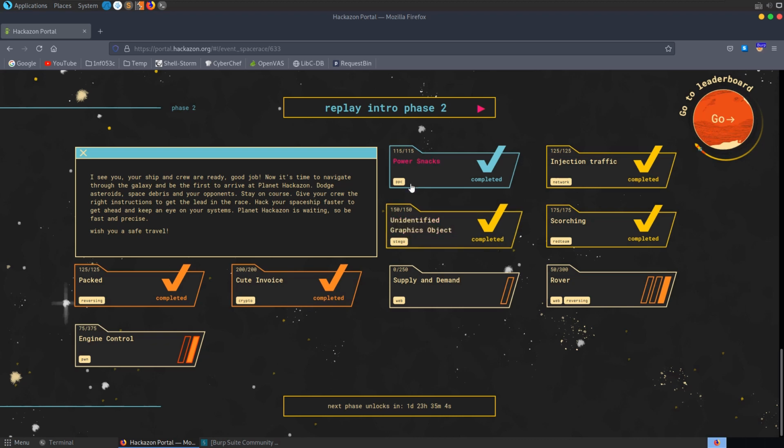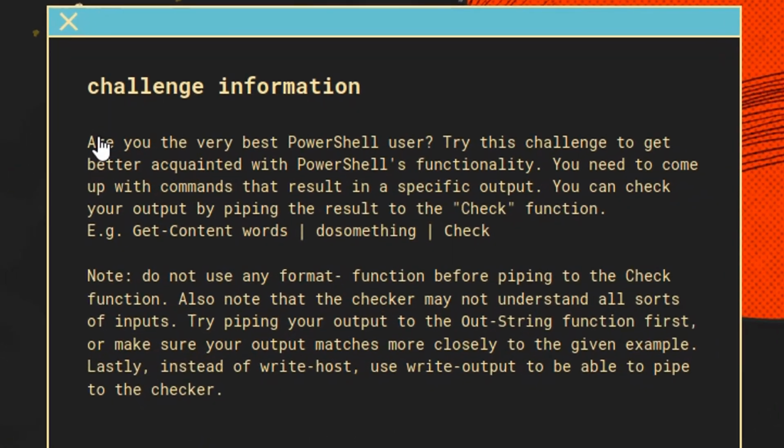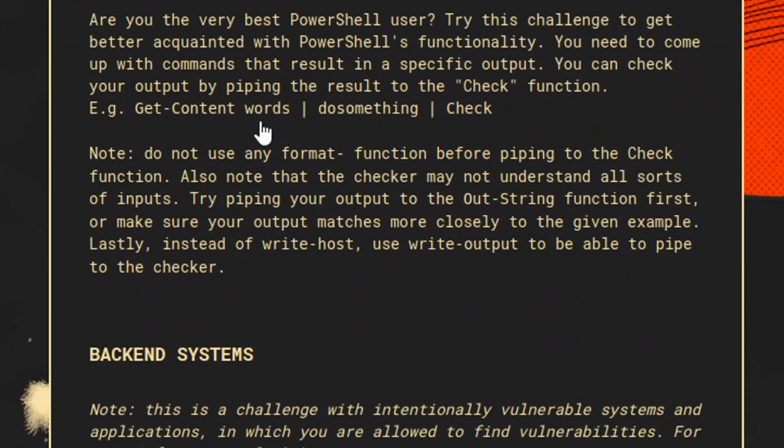The first challenge is called Power Snacks. Let's take a look at that. So the description says, are you the very best PowerShell user? Try this challenge to get better acquainted with PowerShell's functionality. You need to come up with some commands that result in a specific output. You can check your output by piping the result to the check function. For example, get contents, words, do something, check, so you can see it's been piped through there.